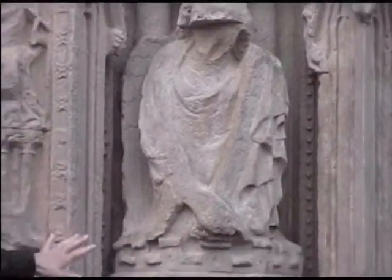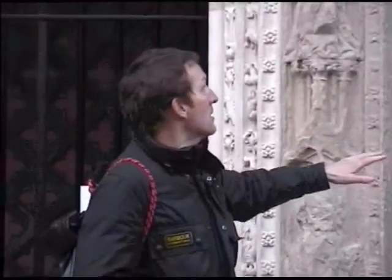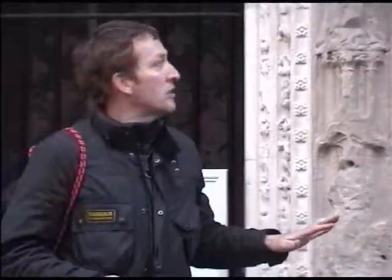Arresting the degradation that's happening to these pieces. But there are obviously, they're increasingly sensitive to how they should restore and conserve the front of this building.